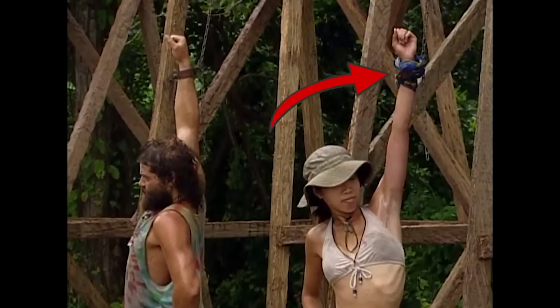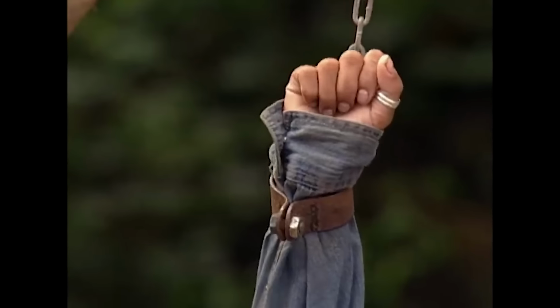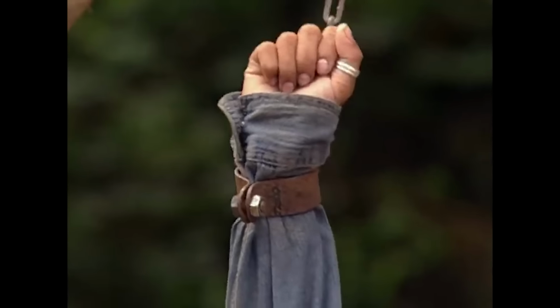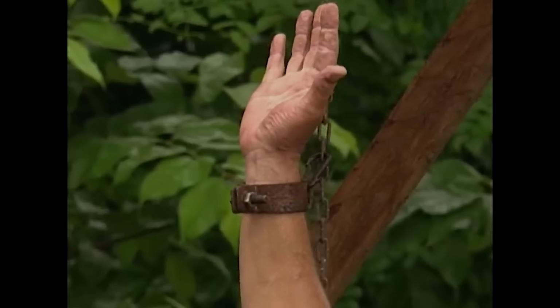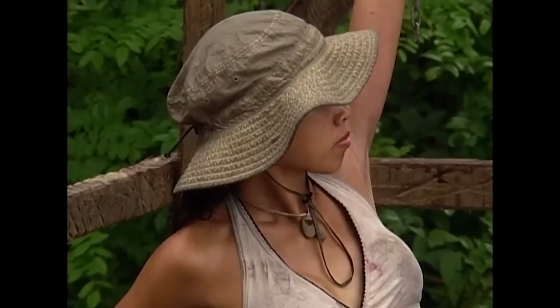Third, she wrapped her buff around her wrist to provide padding against the shackle. Alicia attempted to do something similar with her jacket, but she said that she found it cumbersome and stiff. I think it was smarter to go with the buff, as the buff isn't attached to anything else that's attached to your body. And fourth, and most importantly, she kept her elbow locked and her arm straight the entire time.